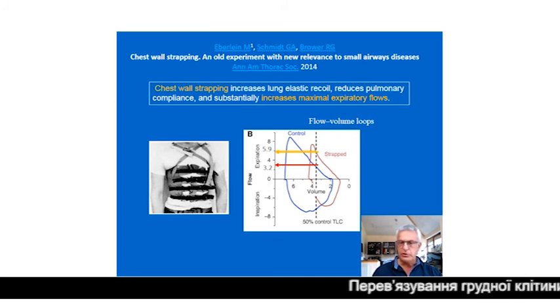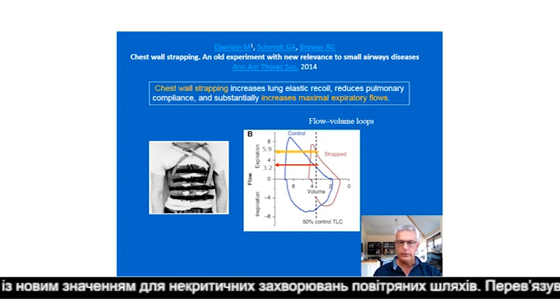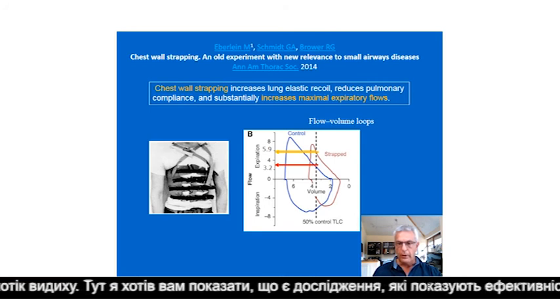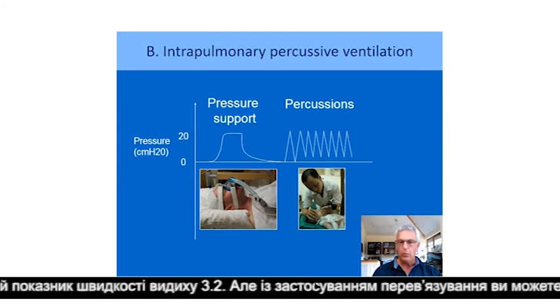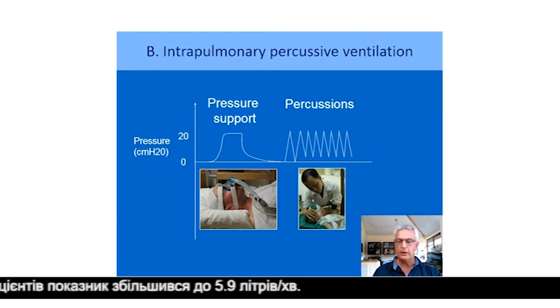This is just to show you that there have been some papers controlling the effectiveness of the strapping with different straps. What you can see is that, for instance, in a control group, at 50% of the total lung capacity, patients had a mean expiratory flow of 3.2, but with the strapping, those patients went to 5.9 liters a minute. Sorry, I was a little bit too quick.